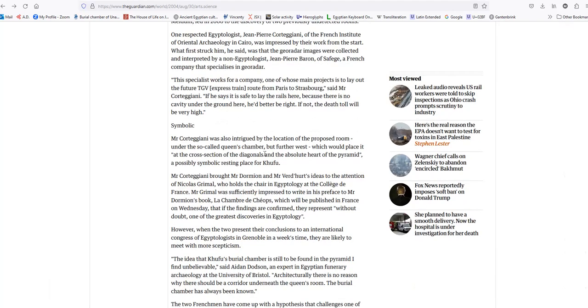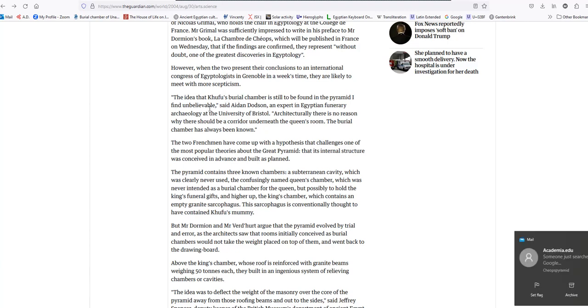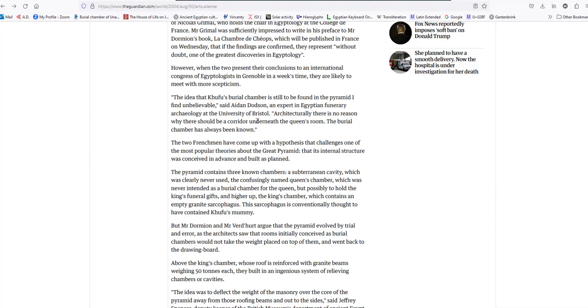And so you should read this article. It's interesting, and also how initially Dormion was kind of shut down. So here's, for example, a comment by Aidan Dodson, a prominent Egyptologist, and he's saying, "The idea that Khufu's burial chamber is still to be found in the pyramid, I find unbelievable." And this is coming from an expert in funerary archaeology at the University of Bristol.